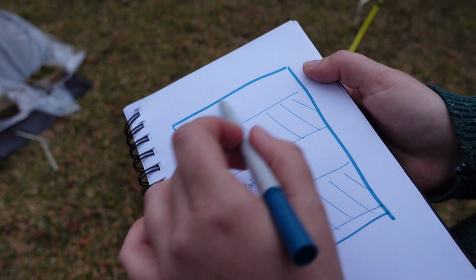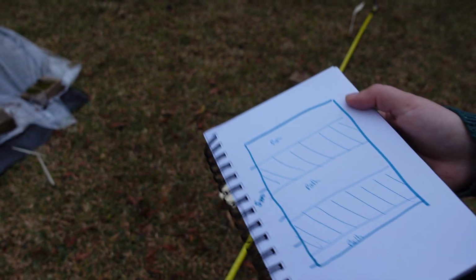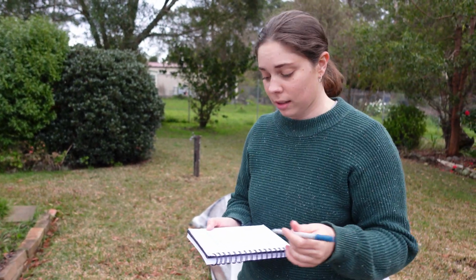Alright, so we're just going to measure this to know how long the beds are going to be, because I want them in line with the shed here so that it's all neat, and if we need to mow, it's just a lot easier too.